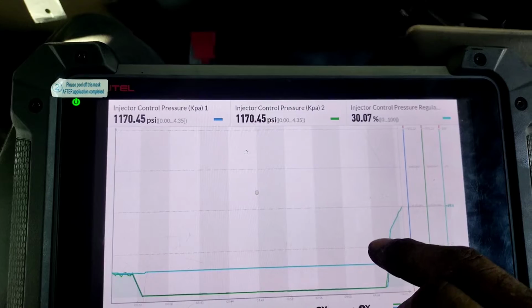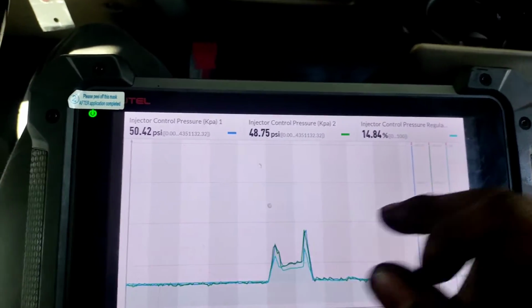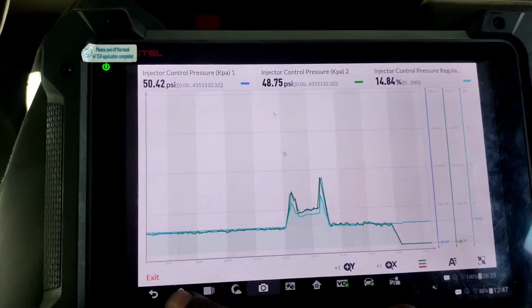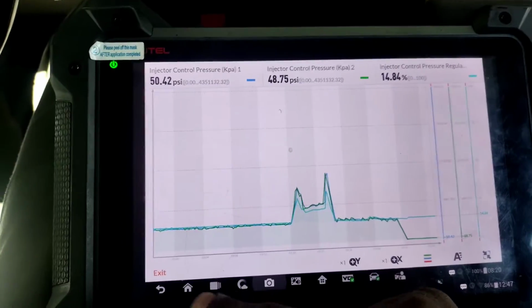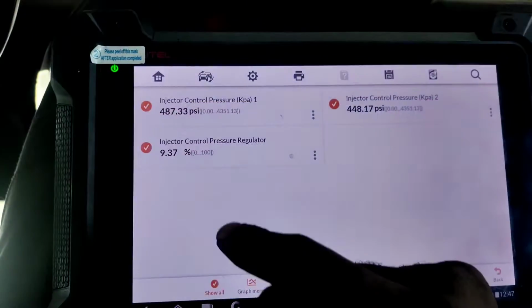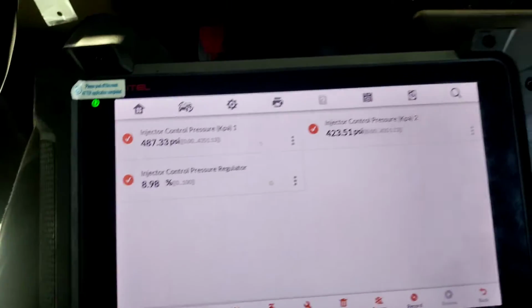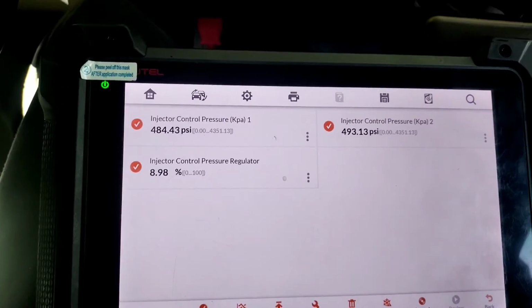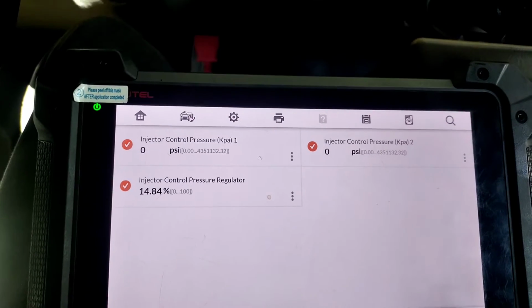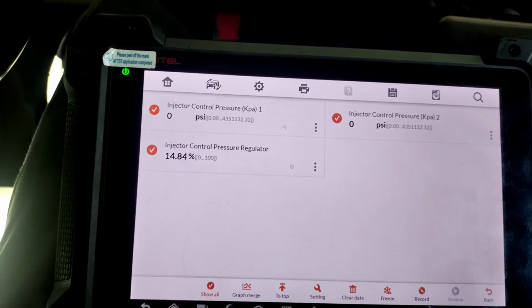So before it would be at 14 psi, and it would bleed off to about 40. I think I've seen it bleed off to as low as about 30 or so. So yeah, it's so much lower than what it was before. I'll shut it down. Wow, it drops to zero. Before it wouldn't do that. It would hold pressure. It wouldn't completely fall off.